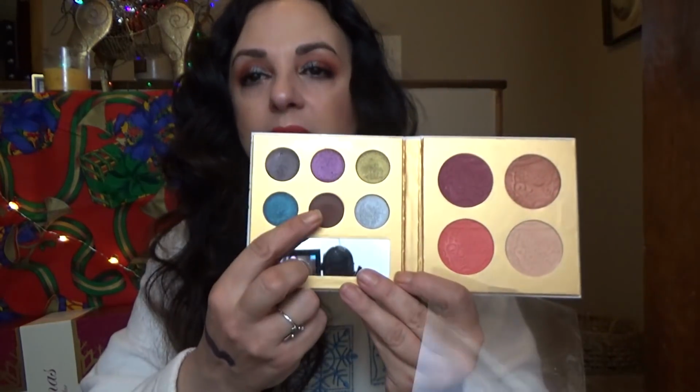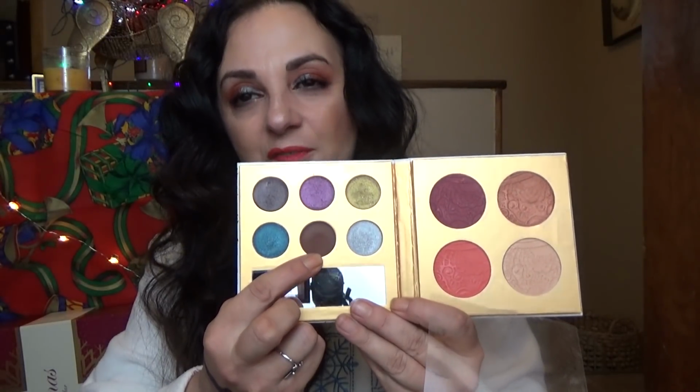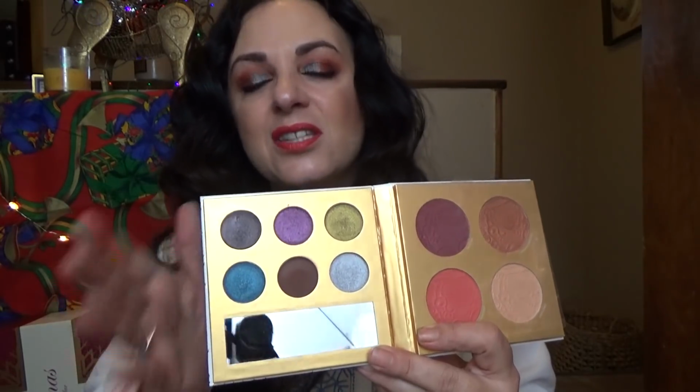The shadows are nice, but the fact that you're only getting one matte means, for me at least, that I really do have to pull another palette. If I'm sitting there and I have the time, it would be great. Other than that, I think the color story is pretty. It just didn't seem too cohesive to me. But I don't think there's anything wrong with the quality of the shadows, and I will play with it some more.